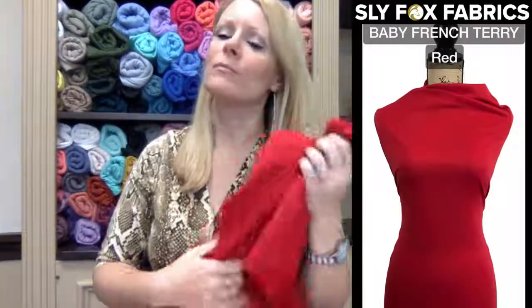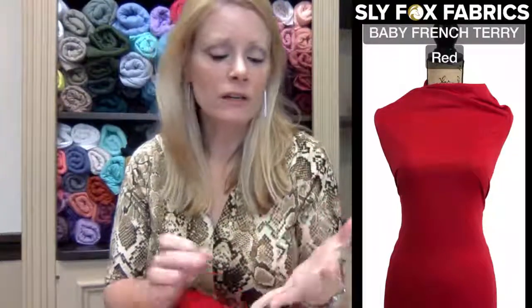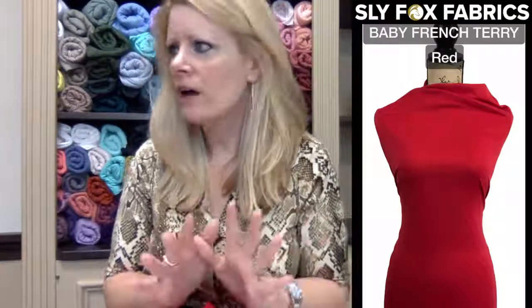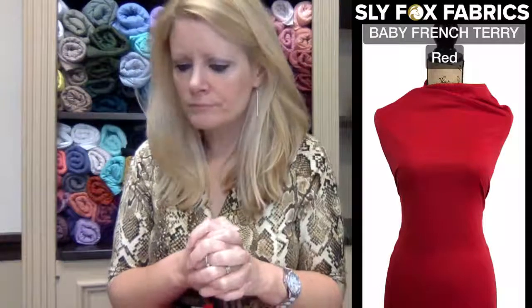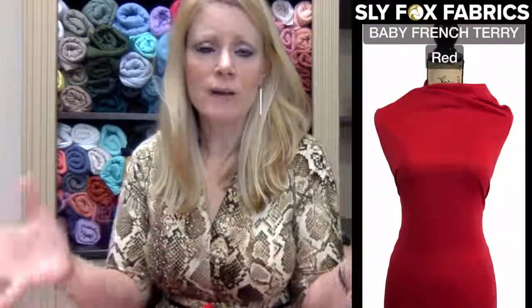So that's what we have going on: 1, 2, 3, 4 new French terries, a couple new brush polys. We do have that think spring pre-order coming up, so there's going to be some really springy colors in there: yellows, more pinks, more aquas, some solids, peaches, as well as heathered colors, and some really nice cotton spandex colors. I'm going to coordinate them for you so you'll know what cotton spandex matches what French terry if you wanted to make matching stuff.